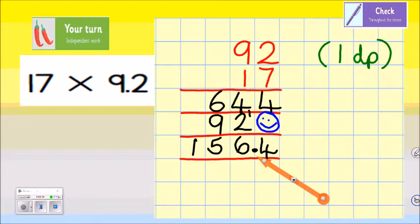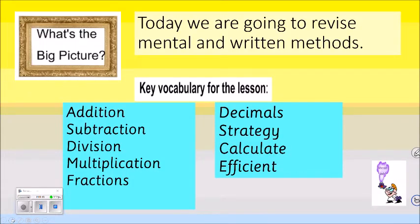Moving over to my tens column, 1 times 2 is 2, 1 times 9 is 9, and then add them all together. 4 add 0 is 4, 4 add 2 is 6, and 6 add 9 is 15, and not forgetting to put that decimal point back in. So my answer is 156.4. Okay, so today we are going to be revising some mental and written methods.